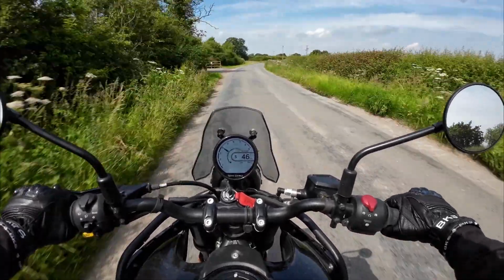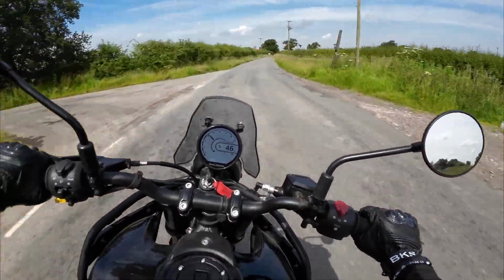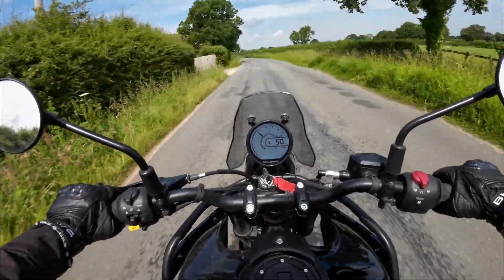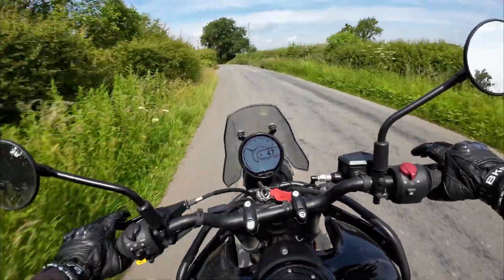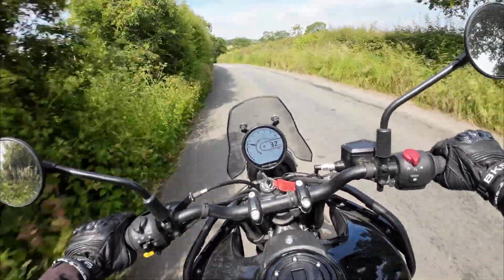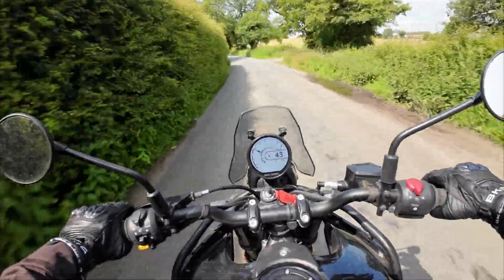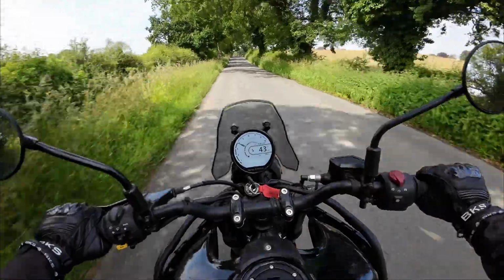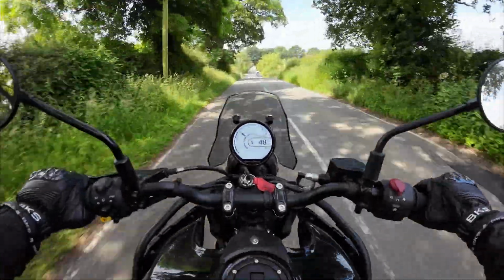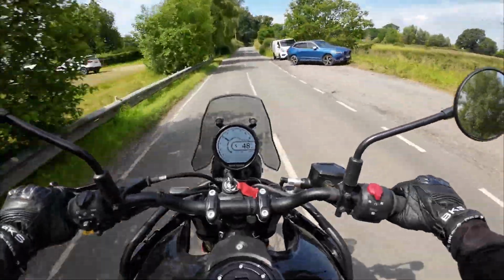And bearing in mind, as most of you know, the roads that I ride on a lot in North Lancashire, Cumbria and Yorkshire, this bike would be ideal. Whee! Oh, how good's that?